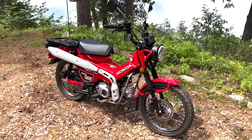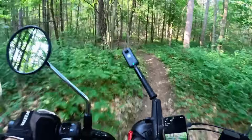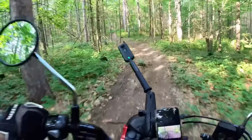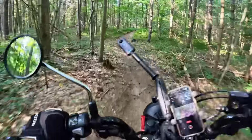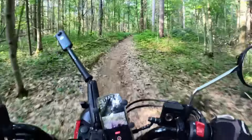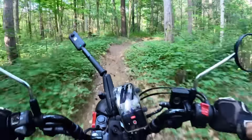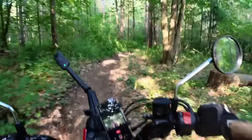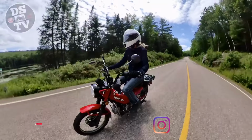Brooke and I spent over a week with the Trail 125 both on and off road. I ran it in town, in the twisties, on the gravel and dirt roads, ATV trails, and even on single track, and ended up with a pretty good idea of where this bike fits into the world of Honda mini motos. It's the adventure bike of the group. To find out why, stay tuned.